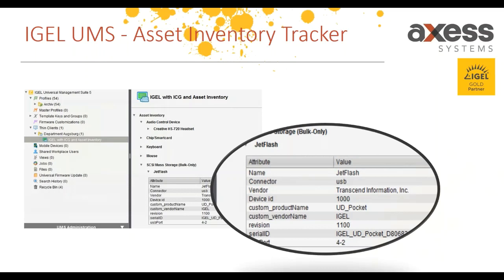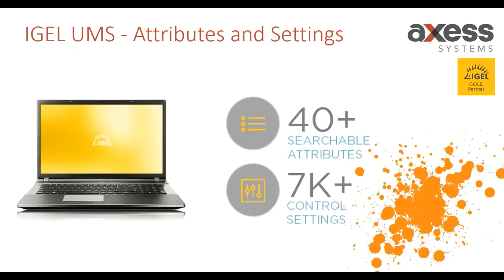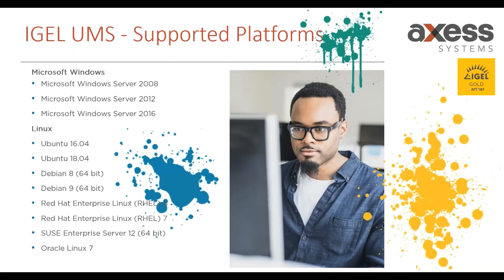To manage devices within the UMS, you would need a profile, where there are 40 searchable attributes with over 7,000 control settings. I think we're now at about 7,500, but don't worry, you will never use even half of those when creating a profile. It just shows you the flexibility as well as the granularity with which you can manage your devices. UMS is not only a Microsoft installed product, it can be installed on any flavor of Microsoft or for that matter Linux. It's completely up to you.